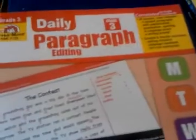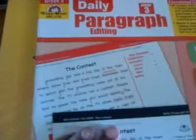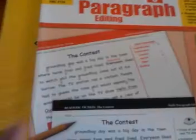Daily Paragraph Editing. This is grade 3. This is an Evan-Moor book. And I was not going to leave this. I try not to get too many books ahead, grade levels ahead, but for 20 cents, I could not pass that.